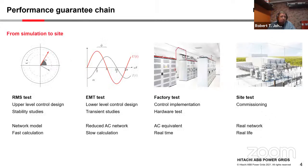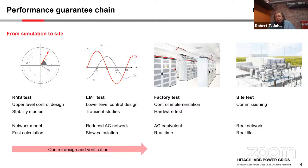The performance guarantee chain, how we do development of the code here at Hitachi. We have the RMS tests with upper level control design for stability studies, with a network model, fast calculations. EMT tests, lower level control design, transient studies, reduced AC network, slow calculations. This is the control design and verification.